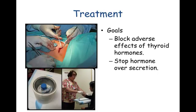So thyroid hormone replacement is going to be needed. If we're knocking out the thyroid, right, we still have to have some thyroid hormone in our system. So thyroid hormone replacement is usually started about 4 to 8 weeks after antithyroid medication has been stopped, based on the results of their thyroid function studies.